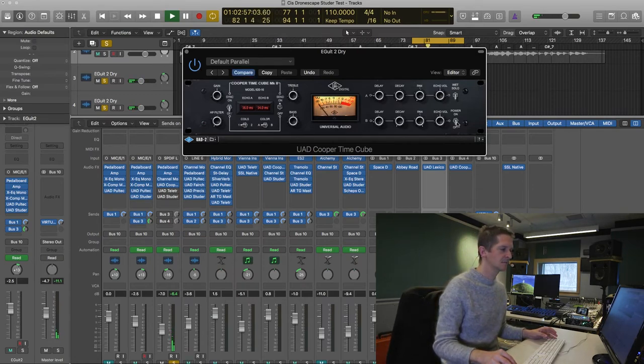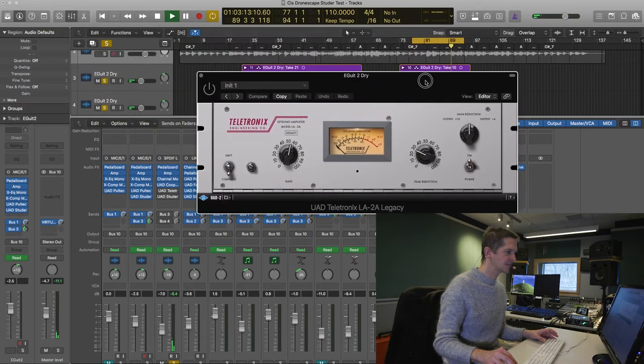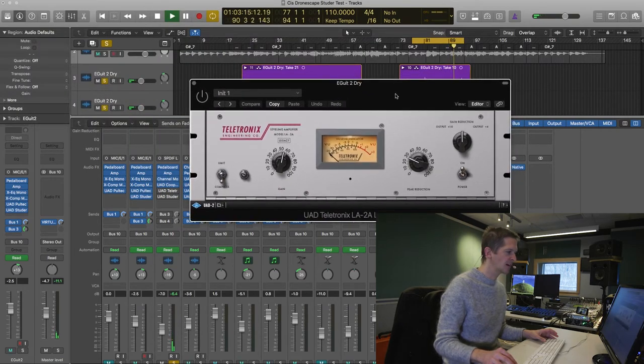That. Now it's off again. Now it's on again. Fabulous. Okay, and then another fantastic piece of old school analog equipment.